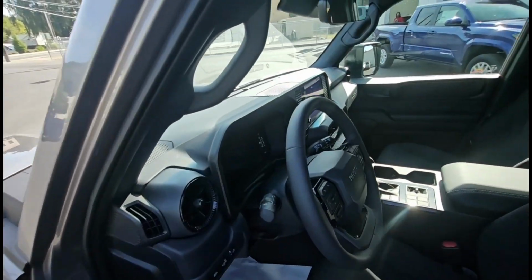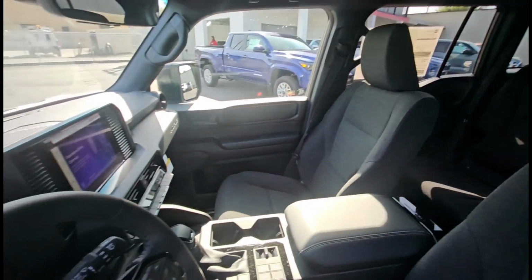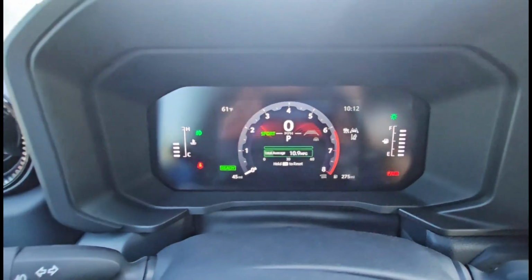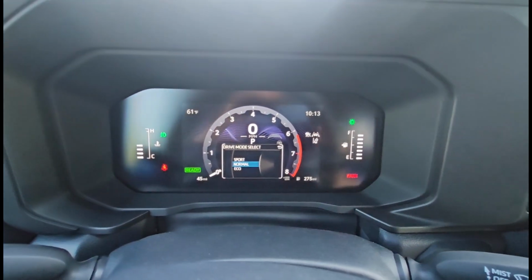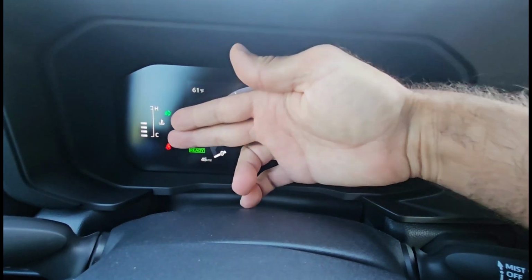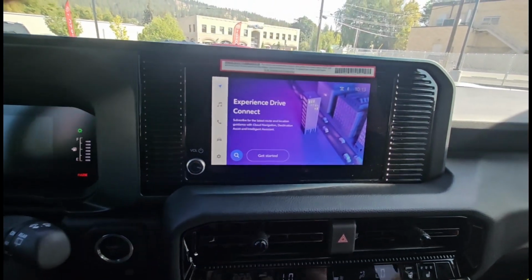Now lastly, taking a peek at the interior front, and show you guys the digital gauge cluster. Some of the earliest Toyotas that came out with some of the digital gauges, this reminds me of that. I owned a few Camrys in my day, and I remember having those very early digital gauges. It's the little things, you guys.